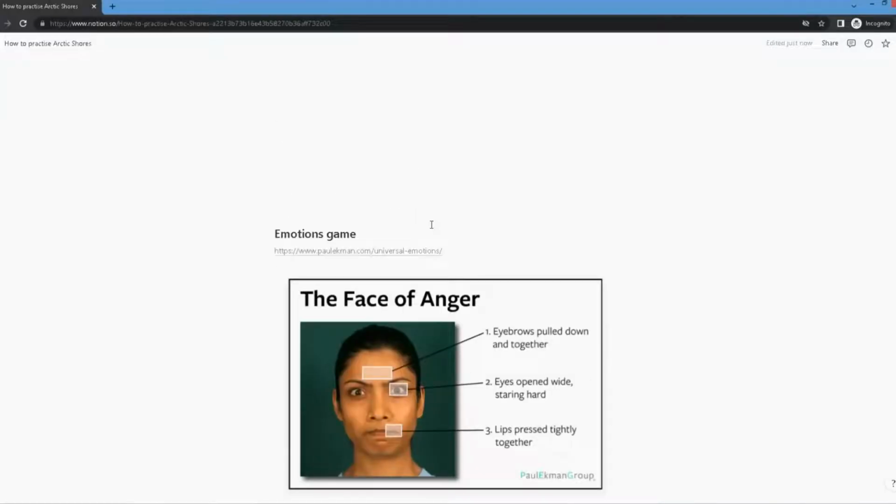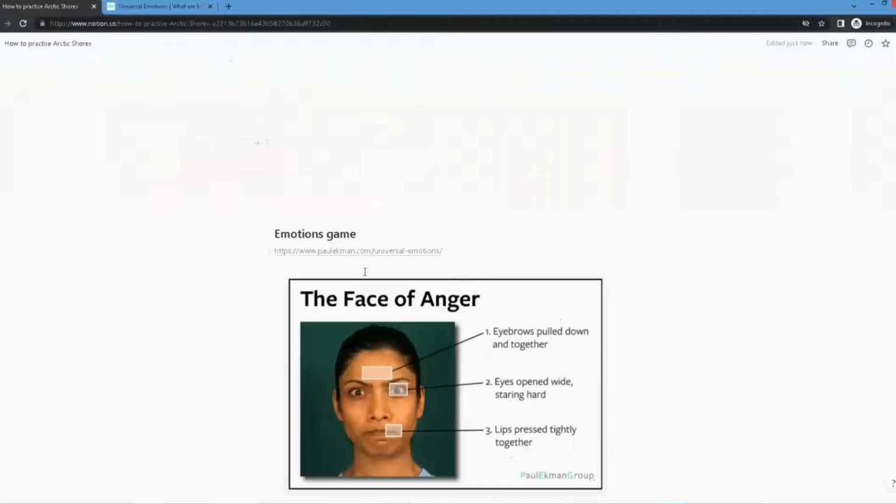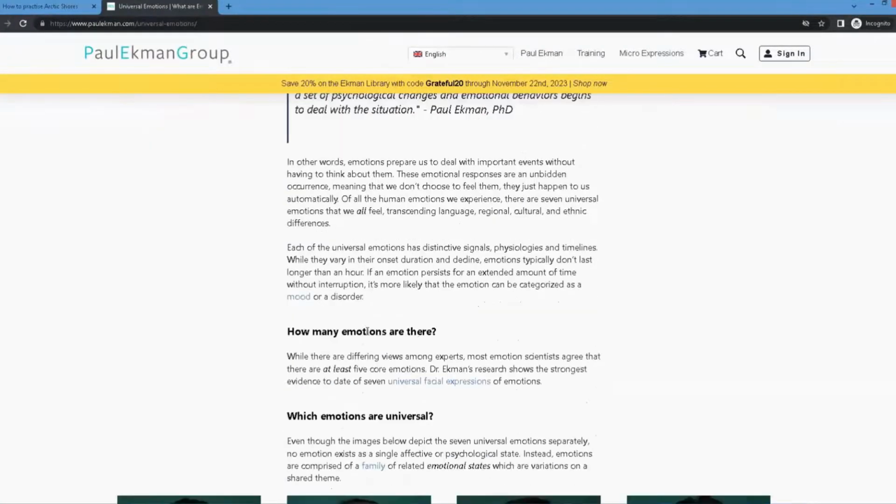Now moving on to the emotions game, this is a good link to check out, so I recommend you check out this website. It's got all sorts of information that's going to help you with the emotions, because it is the 7 universal facial expressions. Is it 7? How many emotions do we have? 7 universal facial expressions. That's what I'm looking for. So it's 5 core emotions, but this one's about emotion recognition. And when a face pops up on the screen, it's the 7 universal facial expressions.